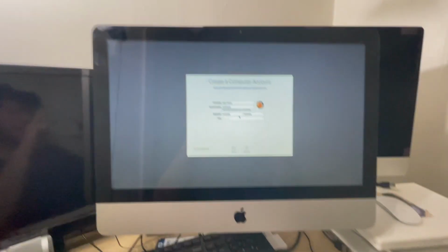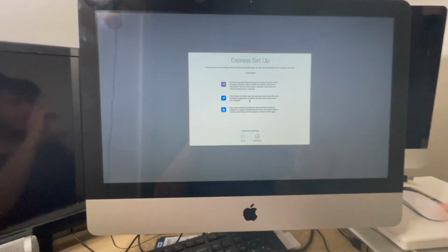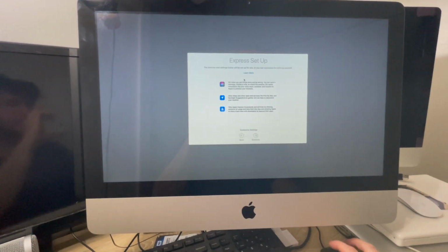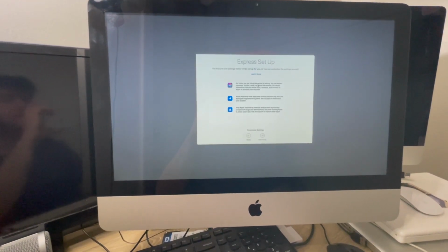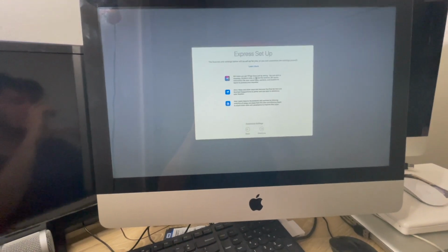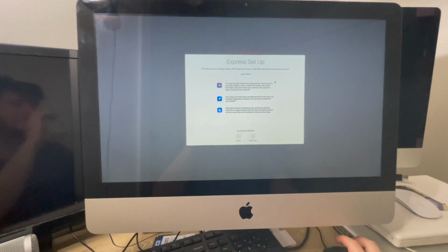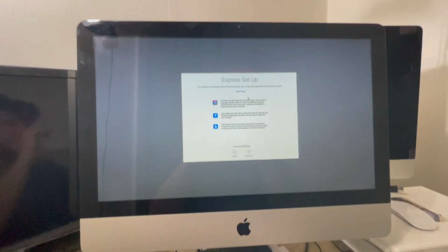Alright, we've set up the admin account along with a password because it refuses to let you do anything without that. And we are about to get into macOS High Sierra here in a minute. Might be taking a little longer than expected. But it'll get there. Eventually. Hopefully.